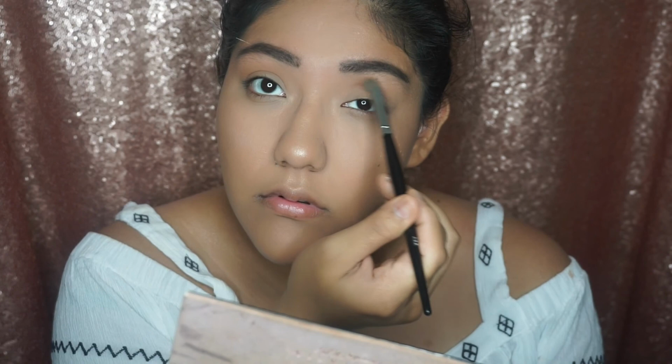I'm just gonna go ahead and go with the M433. And then just grab a little bit of the raw sienna, add a little bit more color into the crease and stay just a little bit lower than that. I'm not gonna bring it up so much this time. Same thing to the other eye.